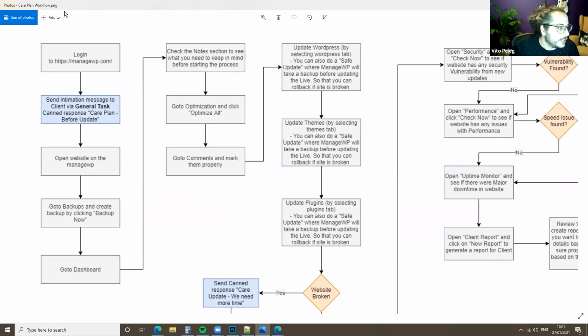right? So logging in, sending the initiation message to the client via a general task, with a canned response that just says, we're starting care updates on your website. This just gives them the clarity that we're starting the work. And also because during care plans, sometimes things break, so that they don't freak out, they have the clarity that they need when we're doing that.